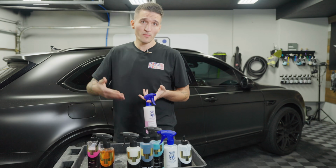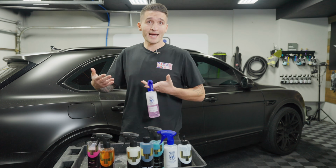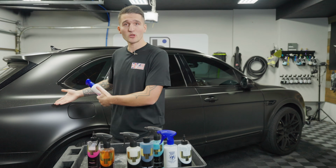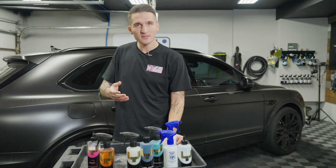If you want to do a full bottle, then again, whether it's 1 liter or 2 liter, if you've got a pump sprayer, just do a 9-to-1 ratio at whatever container that you have. Same still applies. You're going to be using this on a wet panel. Look at that. This will last you literally a very, very long time.